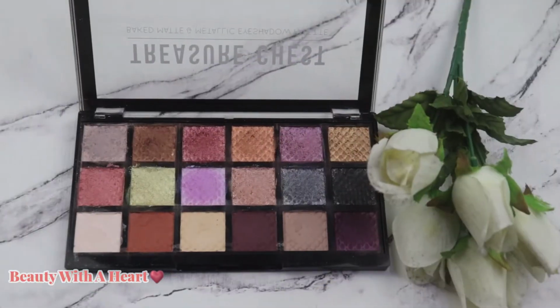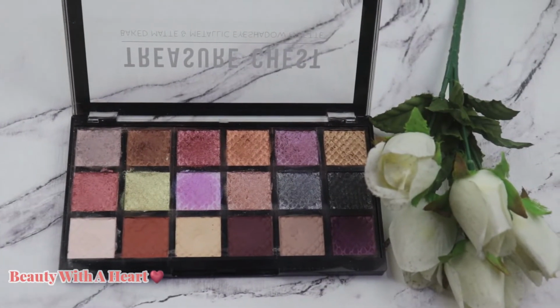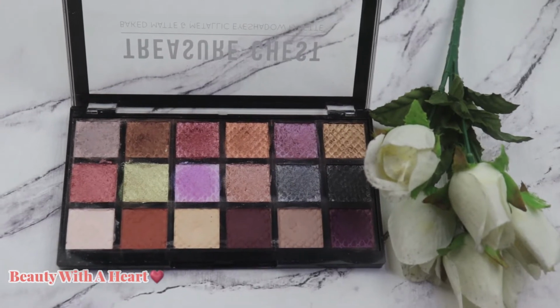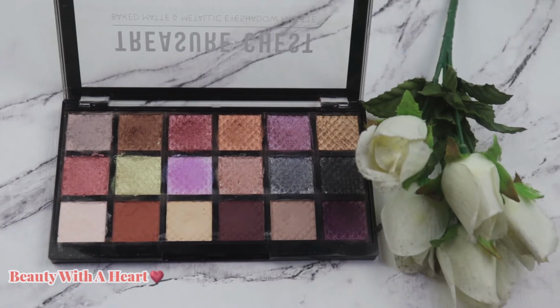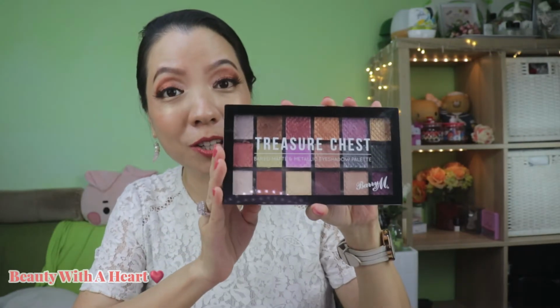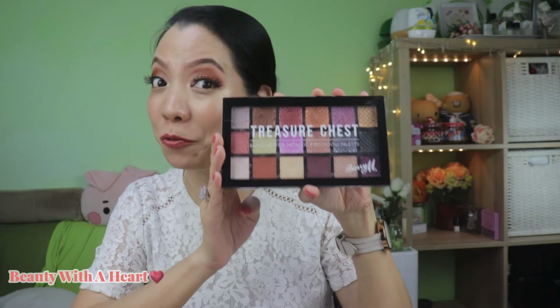And the next will be Barry M Treasure Chest. This is so far the best drugstore, and by drugstore I mean Watsons and Guardian Pharmacy, cruelty-free eyeshadow palette I bought so far. This is a big formula, be it the mattes or the shimmers, they are all very soft, pigmented, buttery and very smooth. Goes on easily on the eyes.